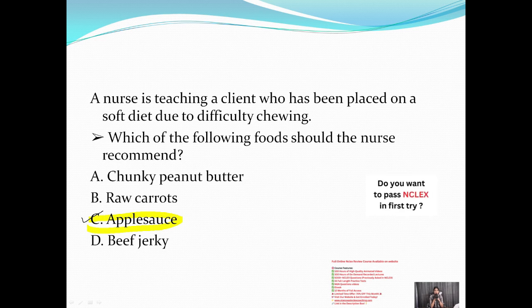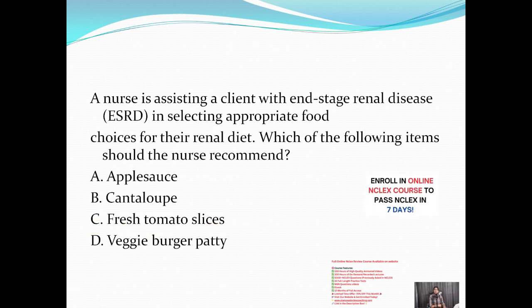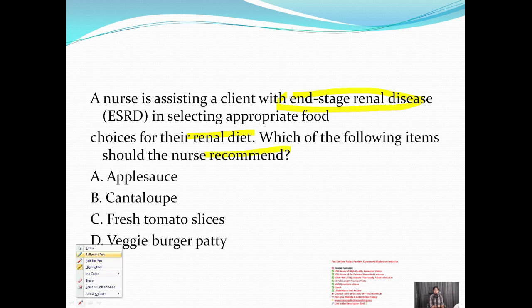Now let's move into a renal diet scenario, where potassium and sodium levels are critical. Finally, let's wrap up with a question focused on renal diet restrictions, especially potassium. A nurse is assisting a client with end-stage renal disease, ESRD, in selecting appropriate food choices for their renal diet. Which of the following items should the nurse recommend? Here are your options. A. Applesauce. B. Cantaloupe. C. Fresh tomato slices. D. Veggie burger patty. Let's work through the best food choice for someone on a strict renal diet.